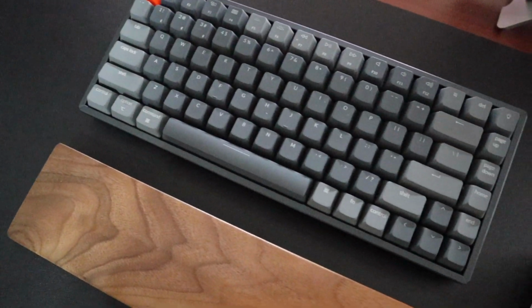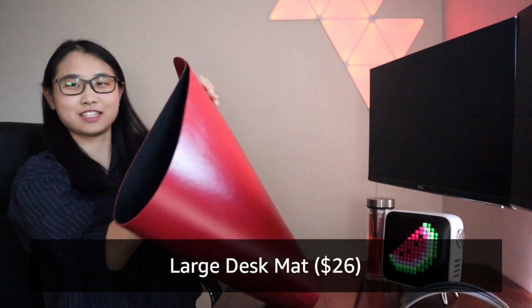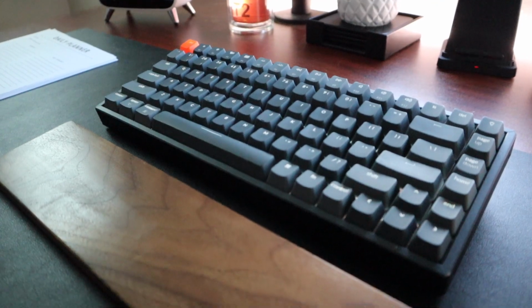On my desk, there's also this huge mouse desk pad that's double-sided. So red and black, and this keeps my desk from getting dirty because I'm protecting it by using this.